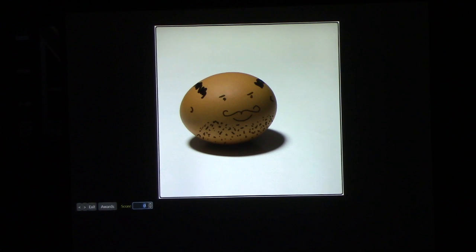Definitely whimsical, tack sharp, nicely positioned in the frame. I like the square frame rather than the usual 2 to 3 ratio. 13, very fun. You can see the texture on the eggshell, technically very, very nice.